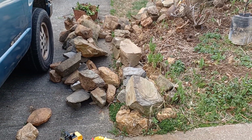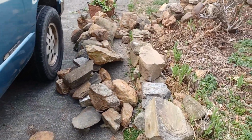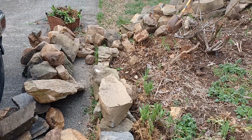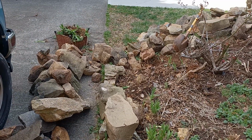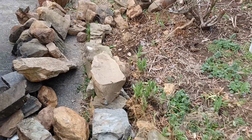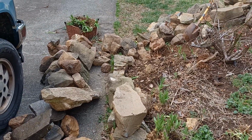Well, I'm in the garden again today, and this is what I've run into. I'm taking this rock wall. It was just a stacked rock wall, nothing binding it, no concrete or anything. But I'm just taking it all down, and I don't think in the previous videos you would realize how many rocks is actually on that little wall until you saw it all broke down.